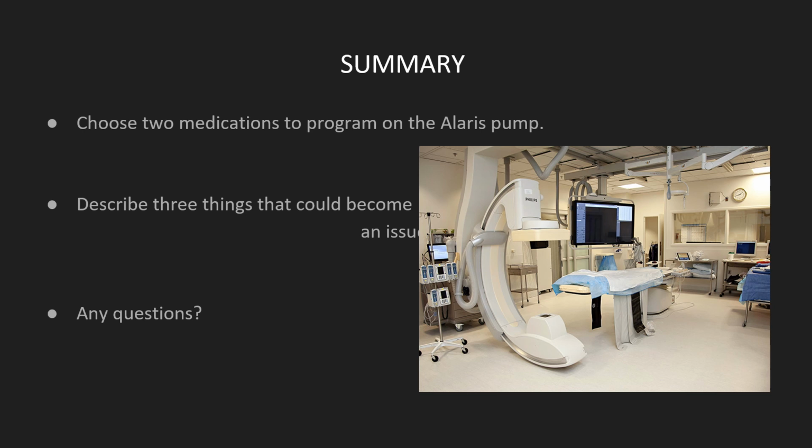And then describe 3 things that could become an issue with administering any of these medications. It could be anything from the patient being NPO or losing IV access. Just tell me how that would affect your patient and how you would find a way to give the medication or what you would do next. And then if you have any questions, please ask.